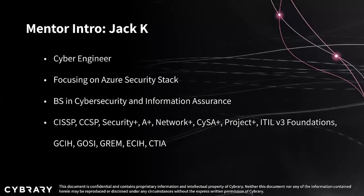Mentor introduction. Who do I have with me on the call today? The absolutely wonderful and very knowledgeable Jack Kay. A little bit of Jack's background. He currently is a cybersecurity engineer focusing on the Azure Security Stack, which is a lot of fun. Of course, a BS in cybersecurity and information assurance that he has leveraged along the way. And of course, we see all these certifications below. That is why he is here with us, being our resident subject matter expert on certification prep.